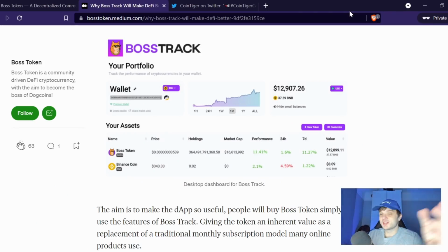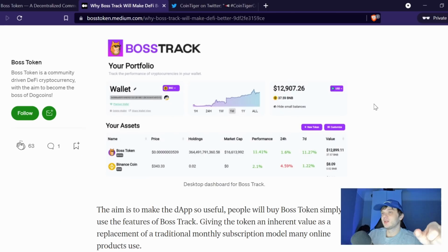The way it works is you connect your wallet to this, and if you have 1 billion Boss Token, then you get access to the premium features, like the foreign currencies, the P&L percentages, and so on and so forth. If you don't have that in your wallet, you won't get access to any of that. So there's no real way to game the system. You can't take someone else's wallet that has 1 billion Boss Token and track what your wallet is doing. No, it's specific to the wallet that is holding 1 billion Boss Token.